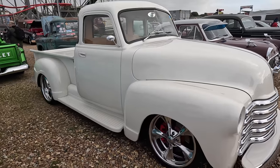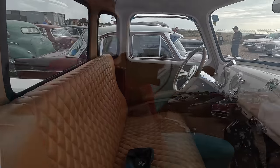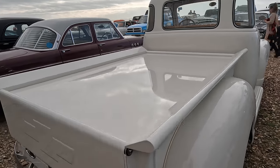Green one, sorry mate. Right. Contemporary, was it a green car? Yeah. Yours is his green car, his green truck.